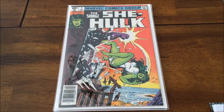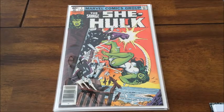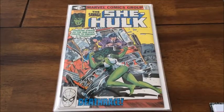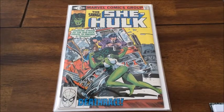Very action-packed cover here. You can actually feel the shards of glass. This is the third appearance of She-Hulk, if you're wondering, in the $2 bin. Let's go down to number 2. These copies are in very high grade. This is done by John Buscema.